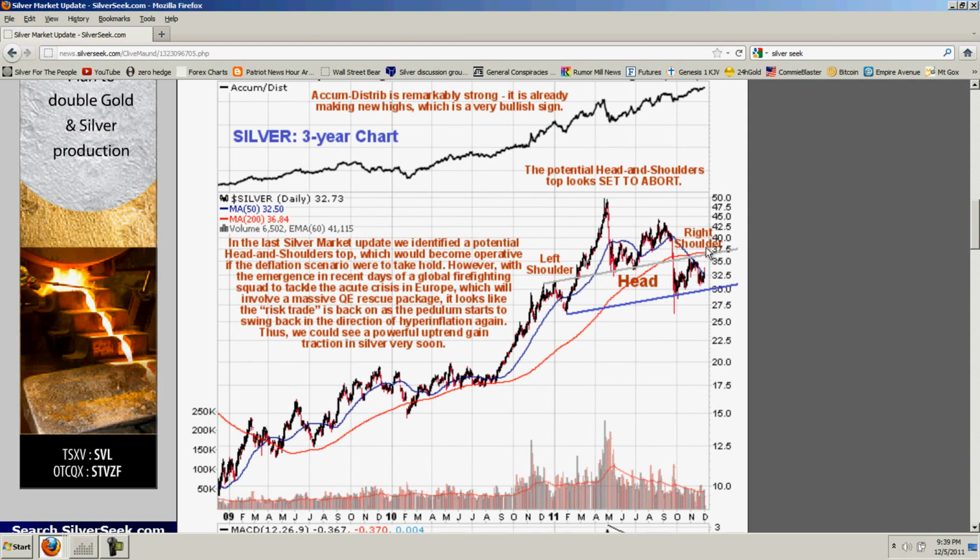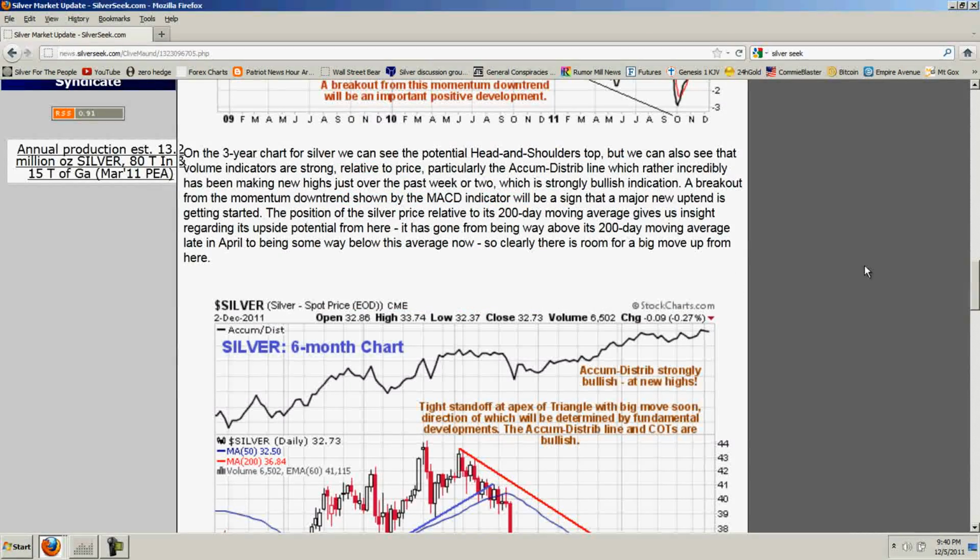So the key issue is going to be whether this is established and goes down or whether it breaks out to the upside. On the 3-year chart for silver, we can see the potential head and shoulders top, but we can also see that volume indicators are strong relative to price, particularly the accumulation distribution line, which rather incredibly has been making new highs just over the past week or two, which is a strongly bullish indication.